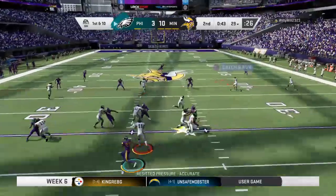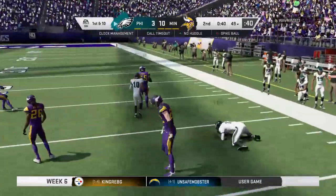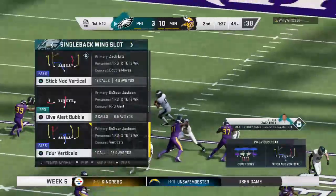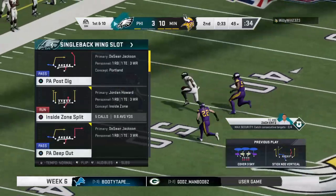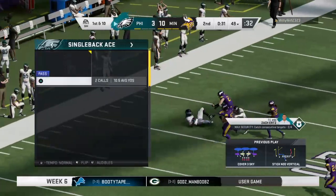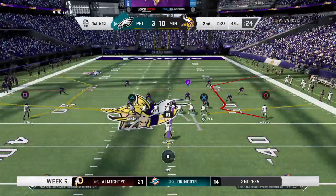They go back to the air here after the INT on the last drive. And the reception made by Alshon Jeffrey. And they nearly get this all the way to midfield. Mark him down at the 49. Great way to start the drive. 20 big ones and a first down. So one play, and they're already just shy of midfield.